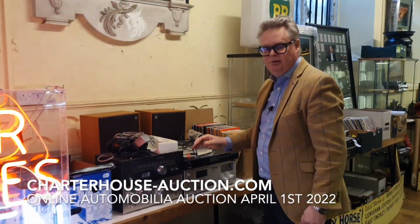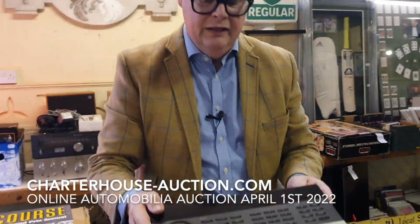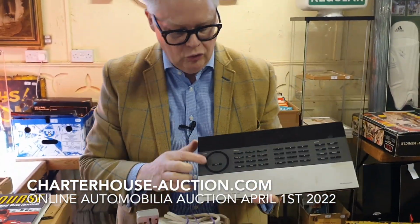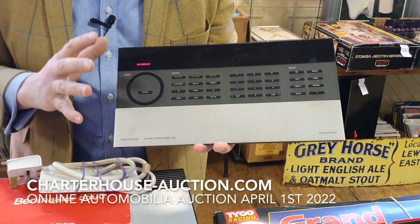We've got some hi-fi bits and pieces over here. Now talk about hi-fi. Bang & Olufsen, here we go. This is the portable controller. Look at this. This is just really cool. I've got no idea what it does, but it's a cool thing.